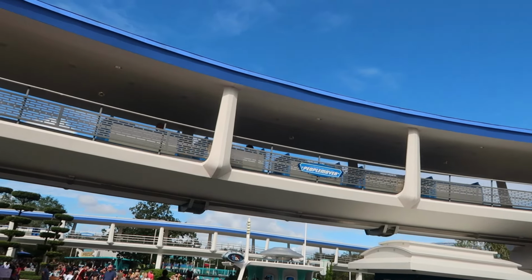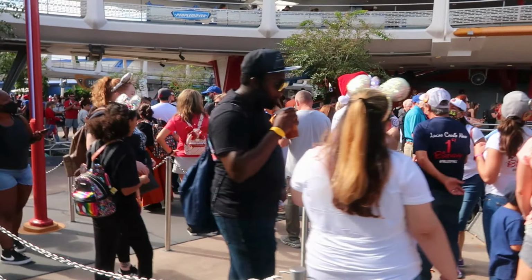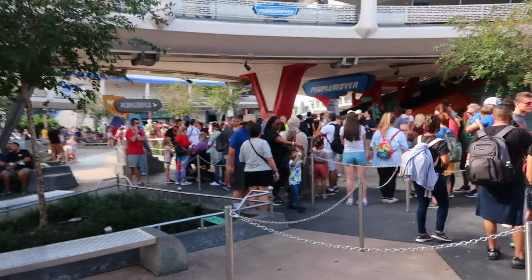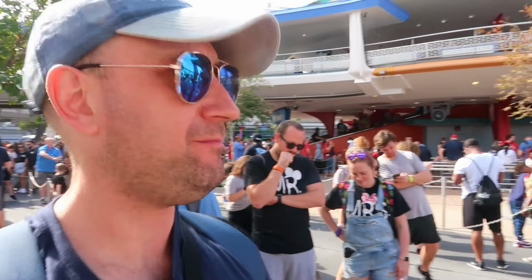People mover. There's two queues here and we're not sure which is which. One's the Astro Orbiter and one's for the People Mover. We just want to get on the People Mover, I think. I'm not sure. So this is the long line for the People Mover. It is moving quite fast, but it's the longest wait I've had to have a sit down.